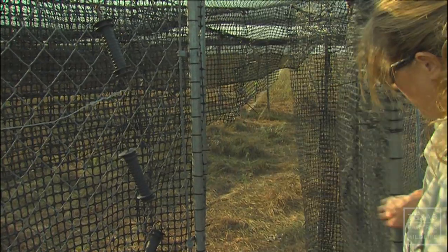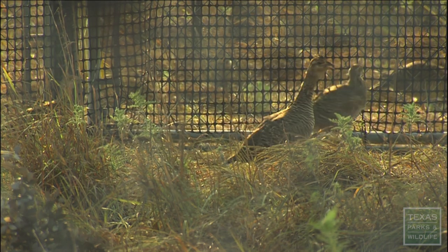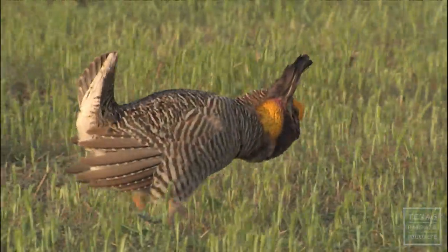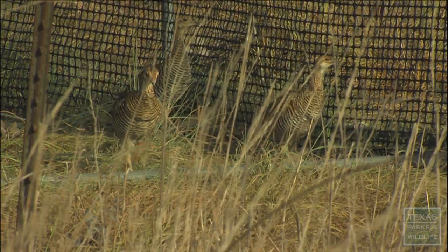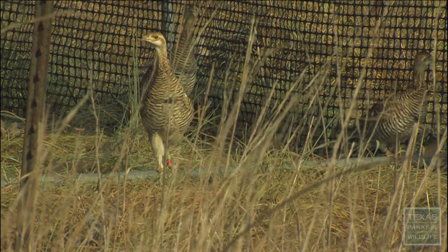After 2 weeks of acclimating to their new habitat, it's time for these young birds to venture out. All right, little birds, go be wild. All this work, the struggles throughout the breeding season, it's up to these young Attwaters to help save the species. Oh, yeah, see, freedom.